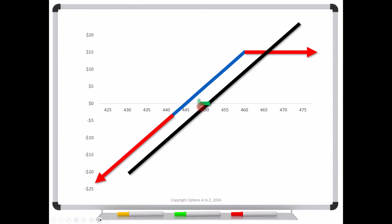It is to reduce this downside risk, in this case by $5. That's the premium that you received from selling that call. That is the main reason for doing a covered call, is to hedge the downside. So in most cases, the downside hedge is going to be small, but always remember that's the main reason for using the covered call. So choose your strikes carefully.